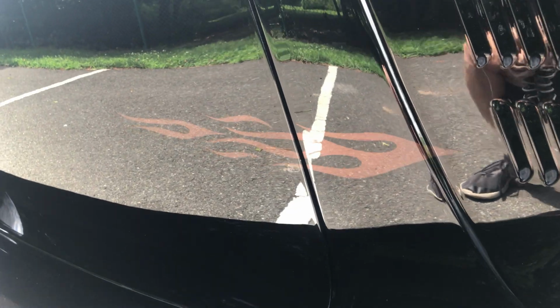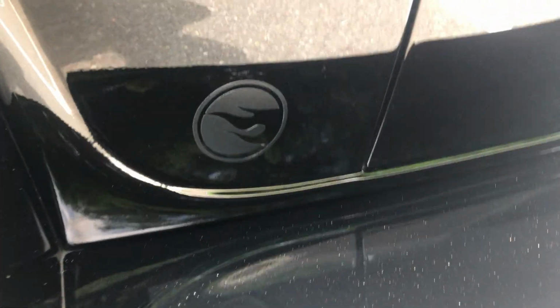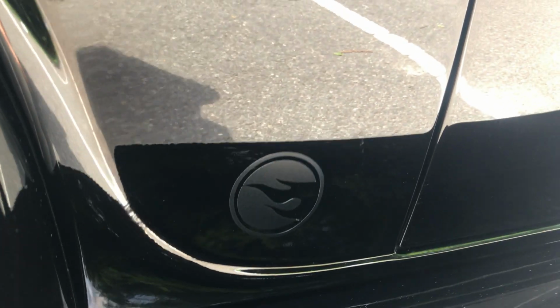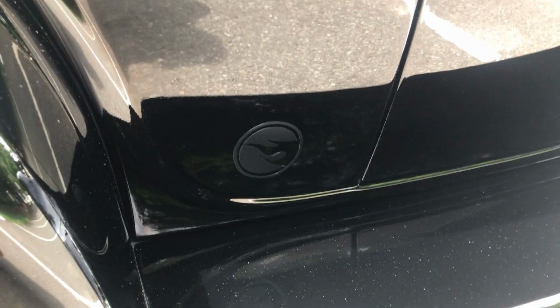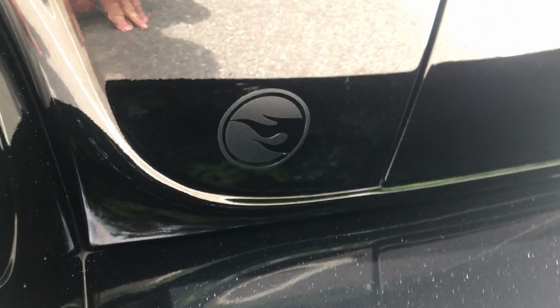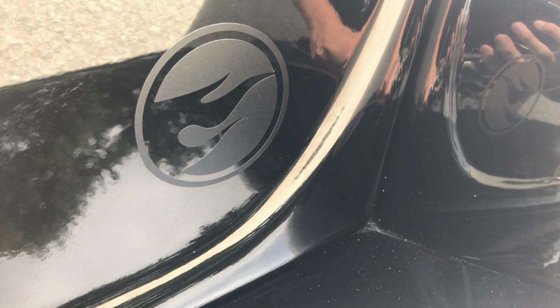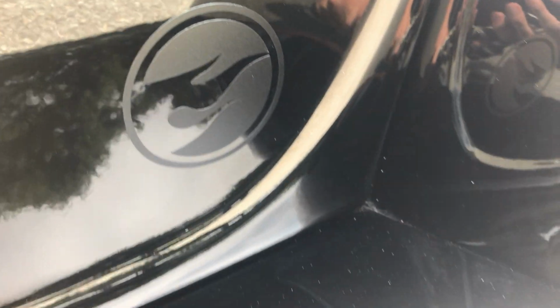Another really cool detail on this exterior is that right here, the owner is a huge fan of Hot Wheels. He's been collecting them since he was a kid. And he explained to me that this sticker was on the Treasure Hunt Edition, all Treasure Hunt Edition Hot Wheels. I actually didn't know this before speaking to the owner, but basically there's a rarity system for the collectibles.